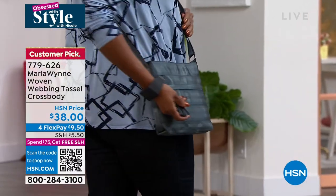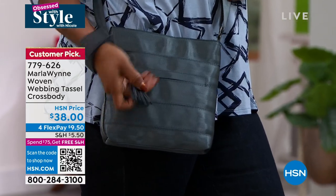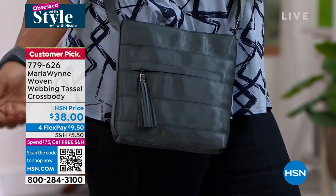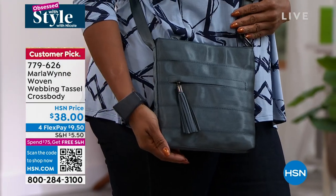I love a crossbody. And this is perfect. There's the blue. We do have a silver. We do have a black. And yes, we have found out that it is called gold. It looks like champagne, though. It really does look like champagne. But in fact, it is a gold.